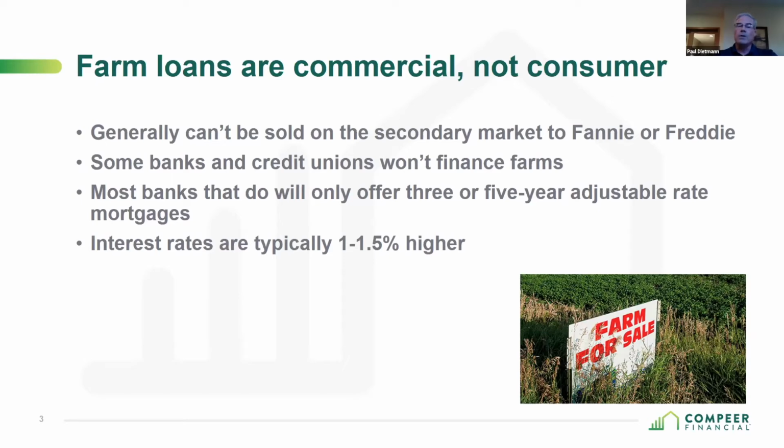With a farm loan, a lot of banks and credit unions won't finance farms. They don't do those sorts of commercial loans. Most banks that do those sorts of loans are only going to offer a 3 or a 5-year adjustable rate mortgage because they can't pass the risk off. They're holding those loans in-house. With our institution, we hold the loans in-house too, but we can still do a 30-year fixed rate mortgage. And that's really the reason that we finance so many farms across the country, because we're about the only one who could do that.